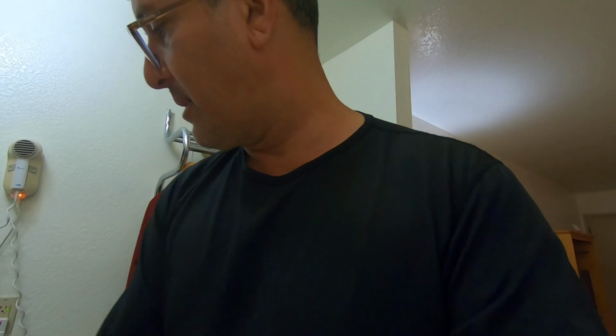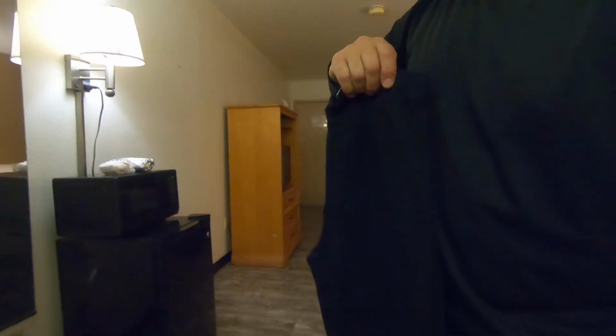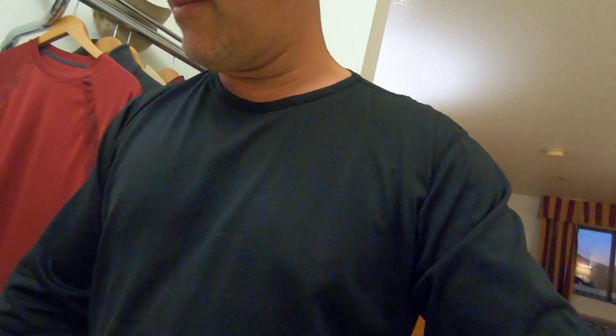Again, these pants are lightweight, but they're not ultralight. By no means is any of this stuff ultralight. And when it gets really cold, I have these base layer leggings. No real crazy material, it's spandex and polyester, but I got those at Sam's Club. 32 Heat is the name brand that they put on their thermal wear.